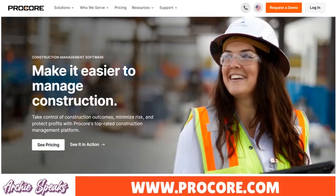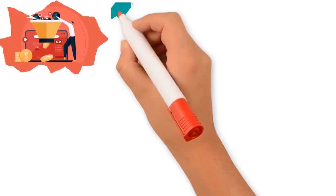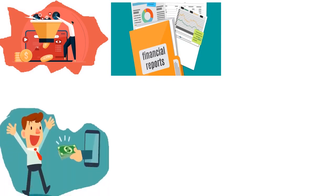Number 5, we have here Procore. Our score is 9.2 over 10. And what we love about Procore is that it's a great construction invoicing software. With Procore, you have the ability to collect data, so you can connect with important things like your financial reports. This is kind of important. So you're able to receive payments on time, but also to invoice on time too, so you can get paid, right? So that's the thing.